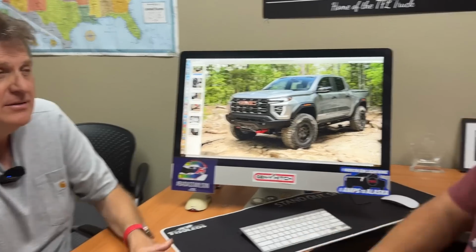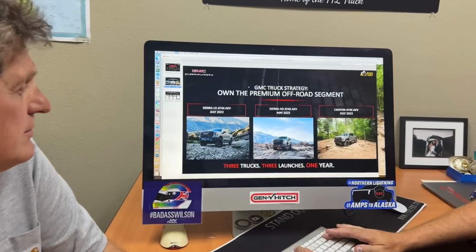So what's your guess on pricing? The current AT4X first edition one is north of 60K. Unfortunately, I'm thinking this is going to be way higher. I think so too, by at least 5 or 6 or 7,000. So this could be approaching 70K, my friend, for a mid-size truck. Wow. But it joins a family of trucks, which are all premium, right?